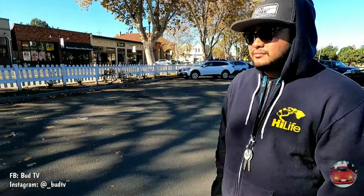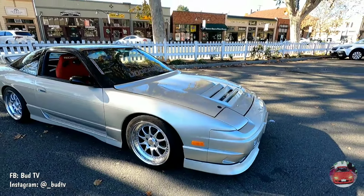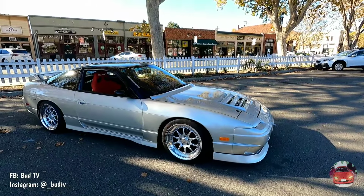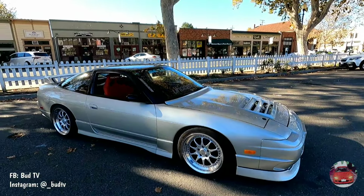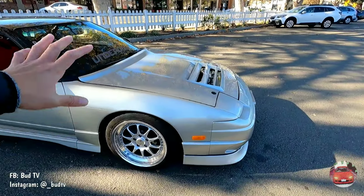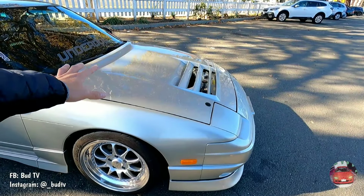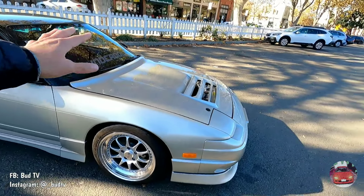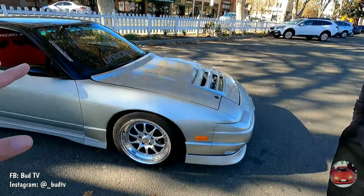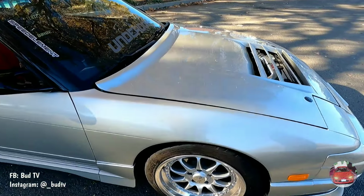So, S13. Let's start this on the right foot. What model is this, Nick? A 1992 240SX base model. Okay, so it's a base model 1992 240SX. Let's start with the paint. As far as I know, this is OEM paint, right? OEM paint, yeah. Does it have a color code? KG4. KG4 stands for sandstone metallic. Okay, so its color is sandstone metallic.